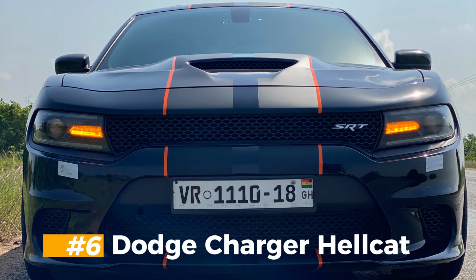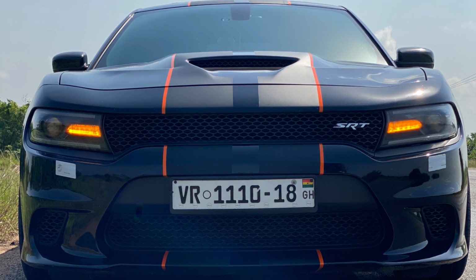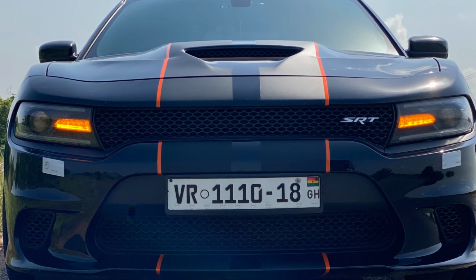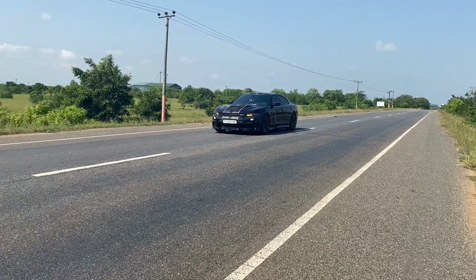So at number 6, we have the American Muscle, a Dodge Charger Hellcat. The Hellcat we know has 707 horsepower from factory, but this one is no stock engine. It's got some upgrades: an upgraded pulley, a built transmission, upgraded air intakes. I think he has a full load as well. At our last conversation, he said he was pushing about 900 horsepower.